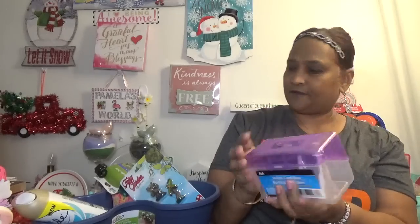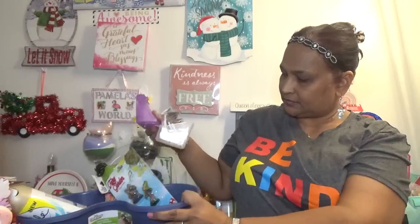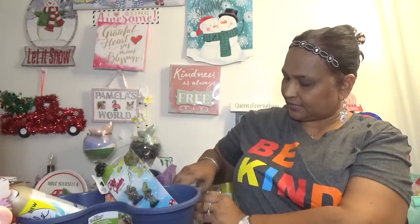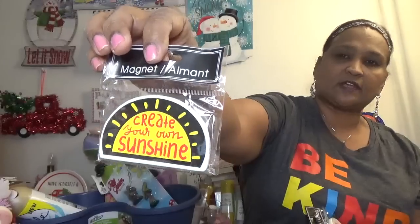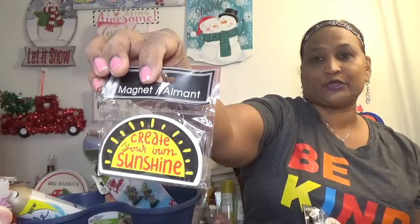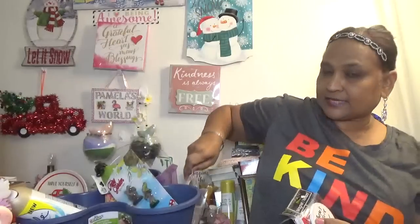Right, and I picked it up and I store all my magnets in it. So let me show you guys the magnets that I got. So the first one I got, create your own sunshine. Yes, we could all create our own sunshine. You wake up in the morning, you say your prayer, you drive to work, you get to work. Good morning, everyone. Start your day, create your own sunshine. A kindness along the way, hold the door, say thank you, you're welcome, kindness all the way.